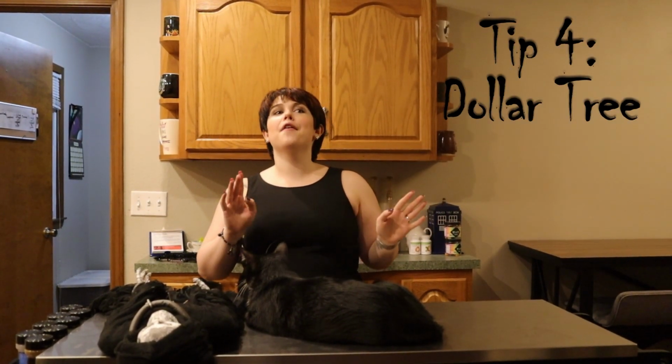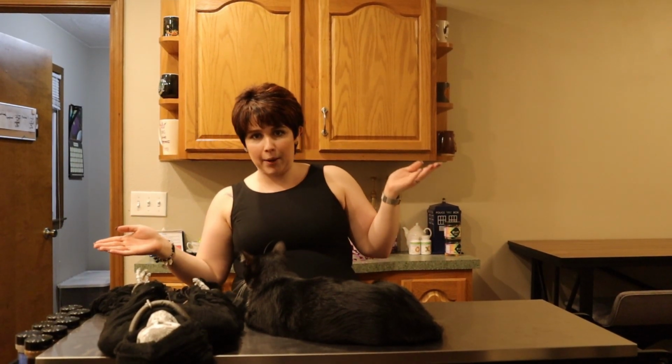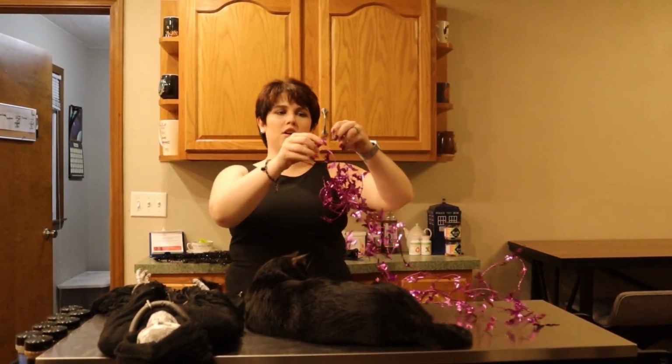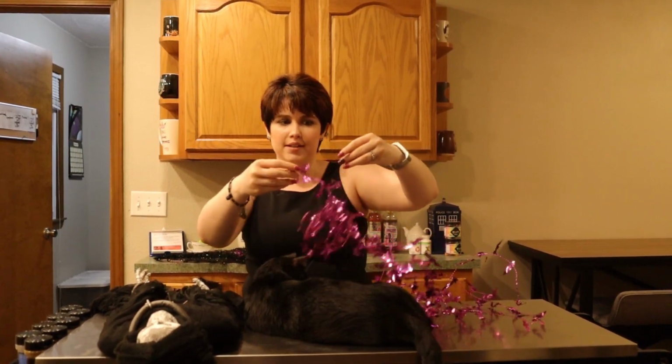Tip number 4, the Dollar Tree. They have so many cute Halloween decorations that you can get for just $1. All those flowers I showed you, that was from the Dollar Tree. I have this lovely bat garland. It's so versatile, and what I like about this garland is it's wire, so you can bend it so easily.